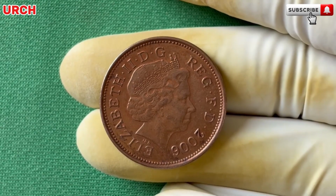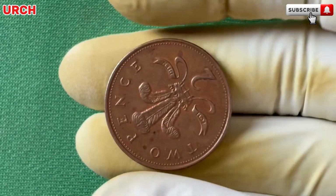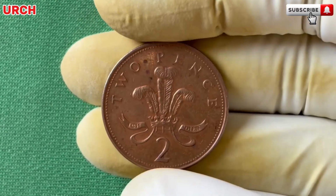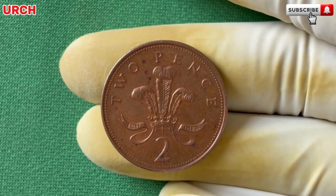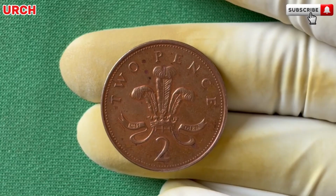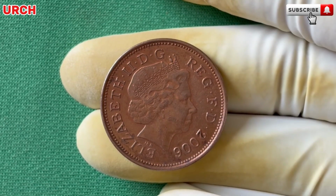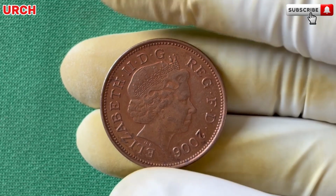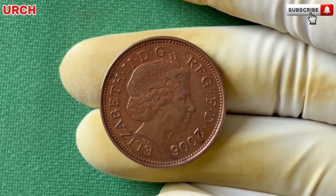A select few considered one of a kind entered the ultra-rare category. Stories also began circulating about ordinary people stumbling upon these coins by accident. One story tells of a man in Birmingham who found the coin among old change and sold it at auction for over £100,000. Another tale describes a young girl whose grandfather left her a jar of coins, among which was a 2006 2p error coin, later appraised at over $500,000.